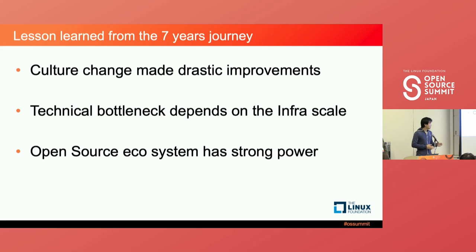And the last one is that the open source ecosystem has strong power. So right now we provide the standard API set to the application developers so they can use everything and they can learn how to use it not only from the Verda internal documents but also from the internet. It helps lots of application developers from the knowledge perspective. And from now on, I want to pass the mic to Tanino-san to talk about the technical details of our services.